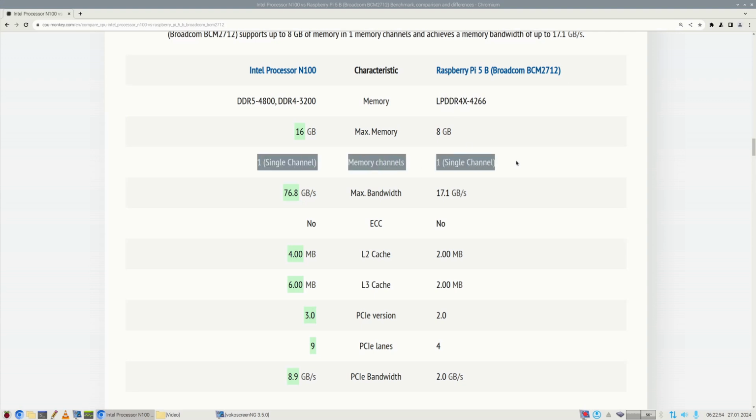Both memories have a single channel, which means that there is no memory interleaving. If you have two modules that you can interleave access to, then with the help of cache you can achieve twice or three times the speed to the main processor, depending on how many memory channels you have. This is very effective, but here we only have one channel, which is typical for some older laptop computers. They all had one channel, so you don't have to bother with this. But we can see the obvious difference between memory speeds. Intel has a much higher maximum speed than Raspberry Pi 5B, as we can see here.